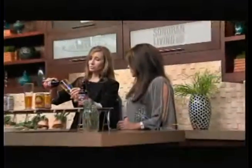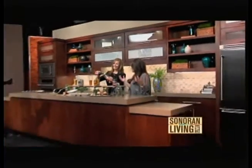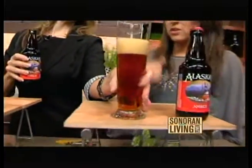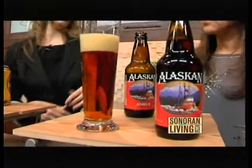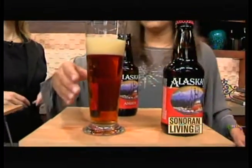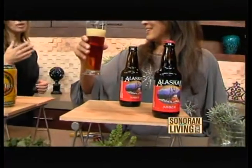I also enjoy ambers myself. Now, Amber 101, what does that mean? Amber is the coloring that we call it. So it's just based on the color? Yeah, well, this is going to have a little malty smoothness. That might be a big girl beer. You're going to have a little more flavoring complexity with this.